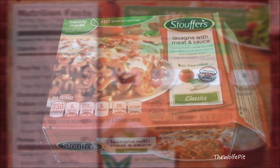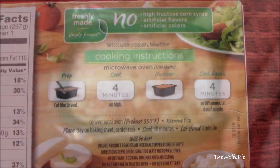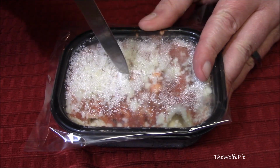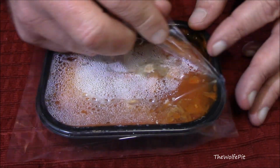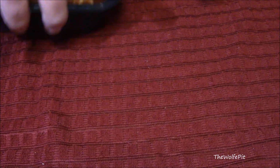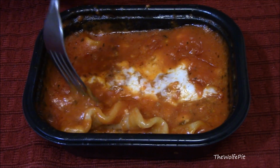Now Stouffer's has the more familiar black sturdy tray. Let's just hope that the plastic comes off easier, or I may just lose my mind. Now I'm supposed to cut a slit again, and that's what I'm going to do this time. Then it goes into the microwave on high for 4 minutes. After microwaving on high for 4 minutes, I'm supposed to remove the plastic. Thankfully, this plastic came right off. Then it goes back into the microwave at 50% power for 4 more minutes. After cooking for a total of 8 minutes and resting for another 2 minutes, our Stouffer's lasagna is done.